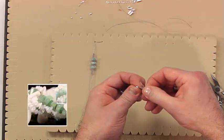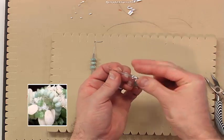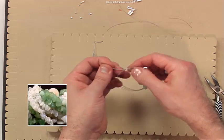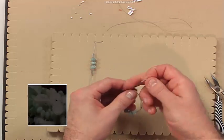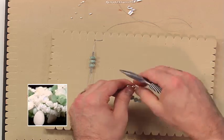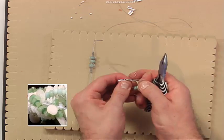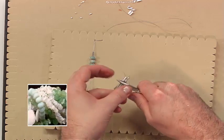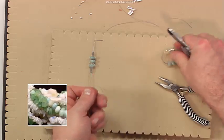Okay, and then thread all 4 strands back through itself. 1, 2, 3, 4. So exactly the same way as you'd be finishing off a necklace if you were popping on a clasp. Just pull those ends through. It will need some manipulating if you have more than 1 or 2 strands. Get it nice and tight, and then we clip that off and get rid of any excess. So that's one way of doing it, like so.